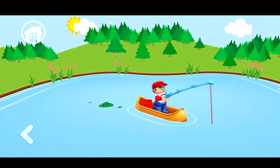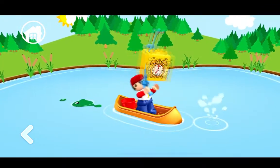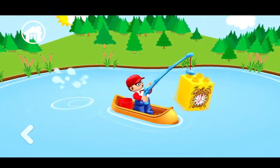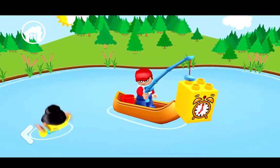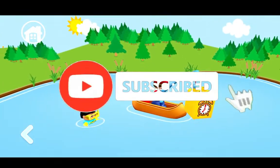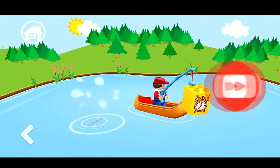Pull, pull, pull. Crocodile. No, it's not a fish. Oh, it's an aqualungist. Hello. See the next level, guys.